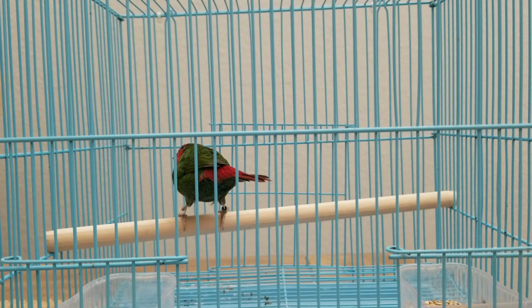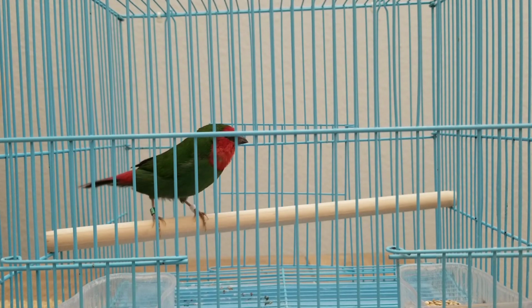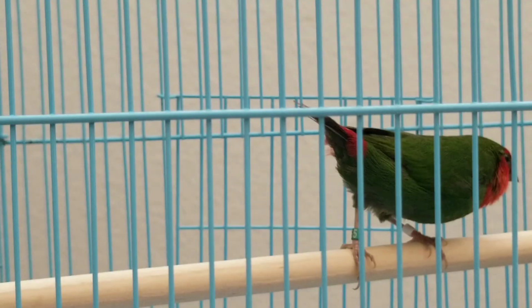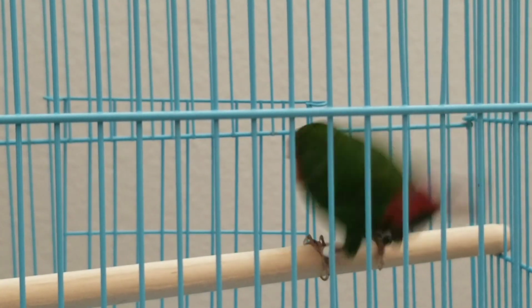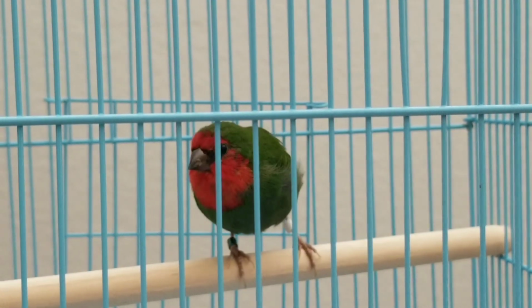The reason why we want to use a smaller cage is because in a smaller cage we're able to control the bird a little bit better. We're able to monitor it a little bit closer. The food and the water are closer together, so this bird doesn't have to spend a lot of energy going from the water to the food and back to the perch. The less energy that it spends, the better and faster the bird will recuperate.